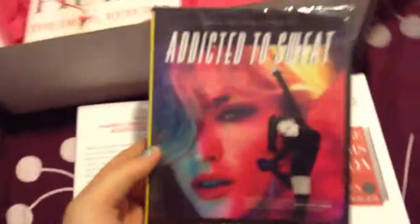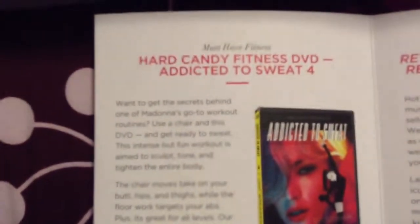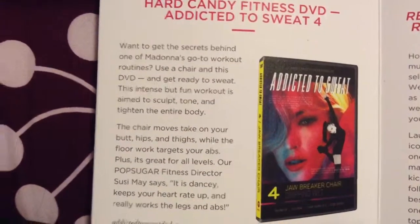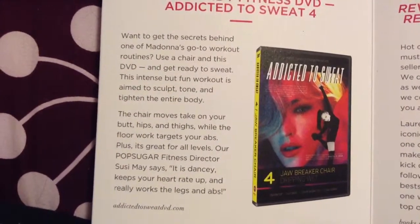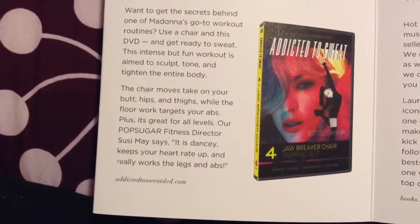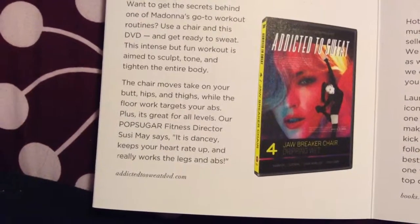Okay. Next is the Addicted to Sweat workout DVD. It says, Hard Candy Fitness DVD, Addicted to Sweat. Want to get the secrets behind one of Madonna's go-to workout routines? Use a chair and this DVD and get ready to sweat. This intense but fun workout is aimed to sculpt, tone, and tighten the entire body. The chair moves take on your butt, hips, and thighs, while the floor targets your abs. Plus, it's great for all levels.